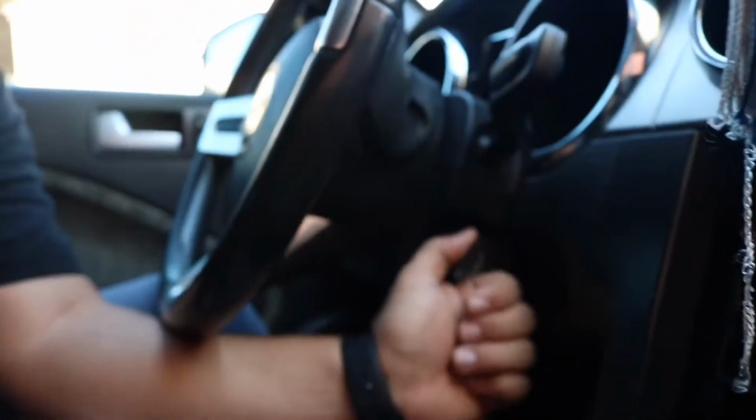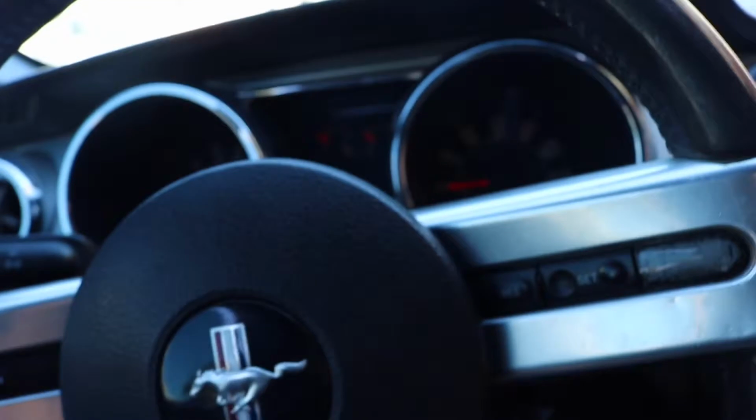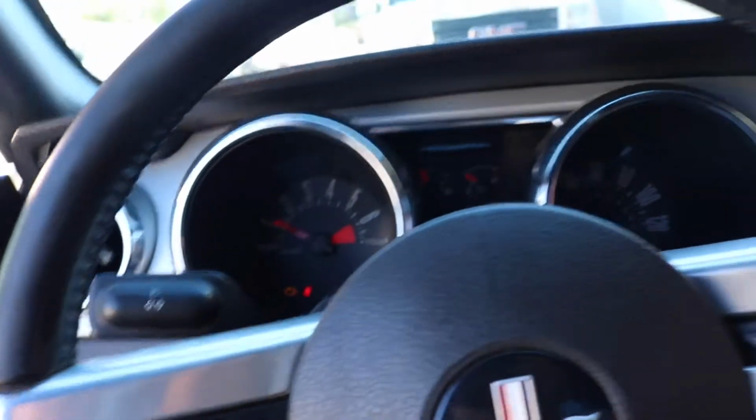My key, since I broke it off, is not hanging on my keychain. Let me see if I can do this with my left hand. Did you guys hear how much it struggled to turn on my car? Oh my goodness. There's no air coming out from here. It's all through the middle.